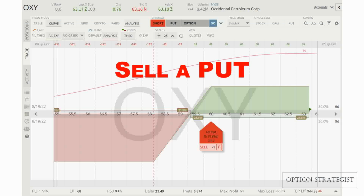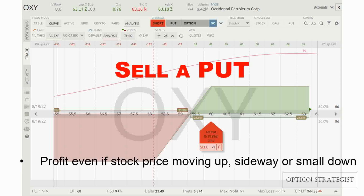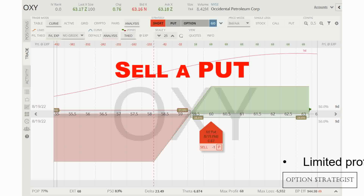This is a profit or loss profile for the selling a put option strategy. The strategy is set up by selling an out-of-the-money put option. The premium that I collect from selling the put allows some buffer room for the trade. I'm able to make a profit if Occidental Petroleum stock price moves up, sideways, or even slightly down, as long as it does not move below the strike price of the put option that I sold minus the premium I collected. However, the high probability of winning limits the maximum profit that I can make from this strategy to just the premium that I collected.